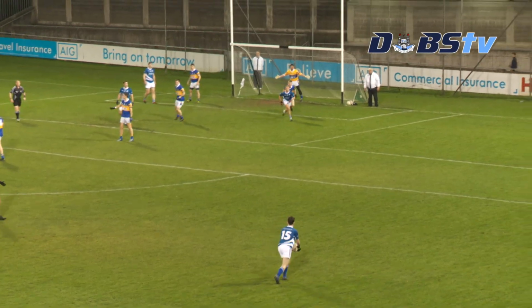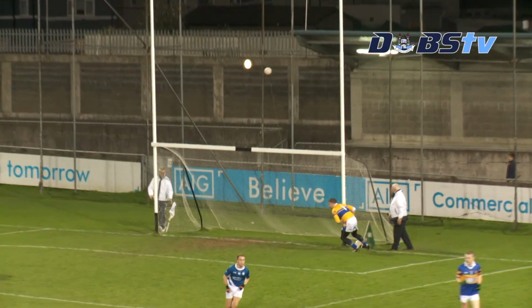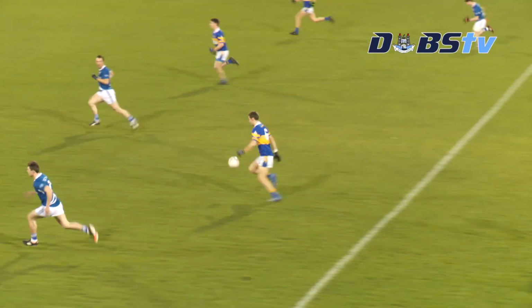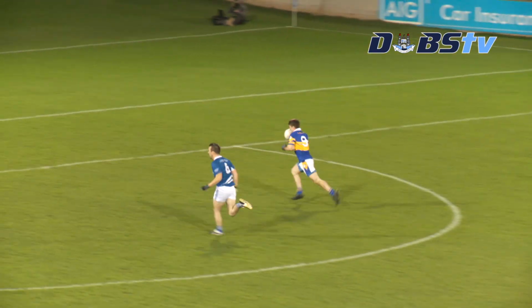So it's between the 45 and the 20-metre line. Right hand side, Stephen Smith with a curling effort that looks absolutely gorgeous. And I think that's Graham Hannigan who's streaking forward. Graham Hannigan up to the 45. He's got a man just in front of him. Plenty of time, plenty of space.